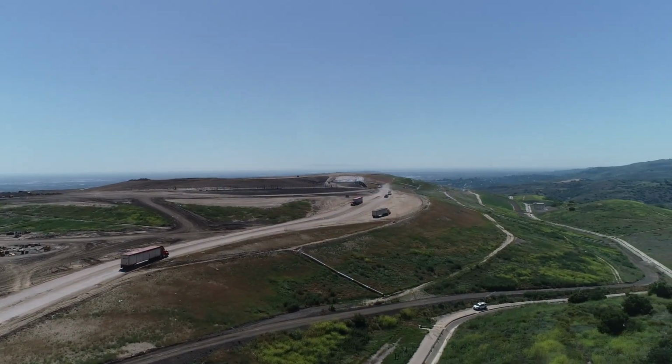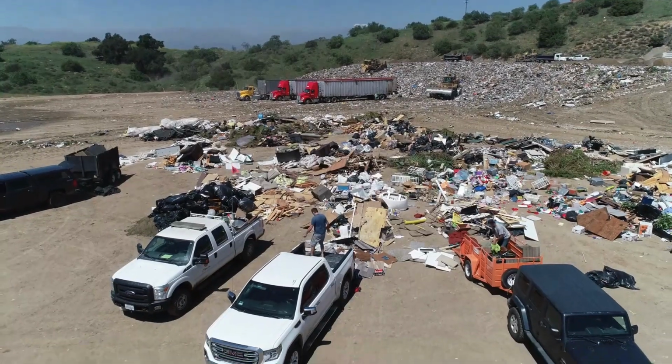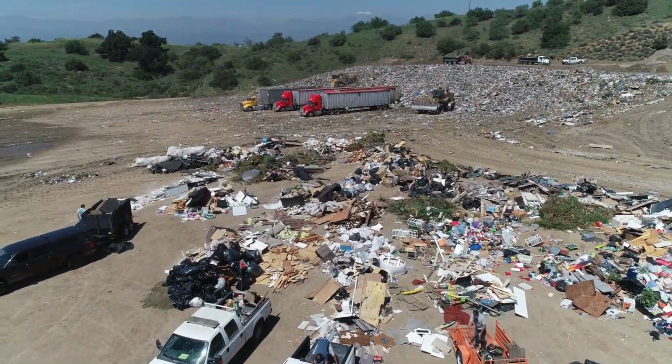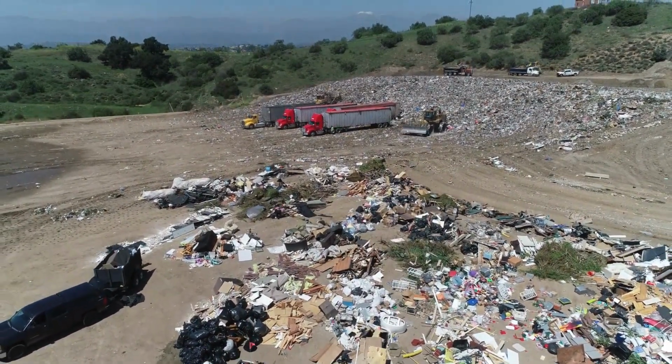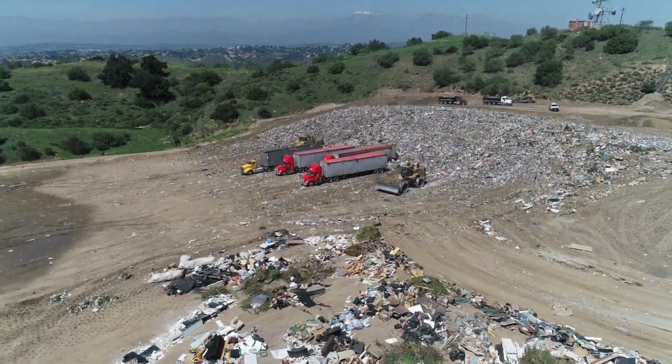The landfill contains 453 acres of refuse disposal area and accepts about 7,000 tons a day of non-hazardous municipal solid waste from commercial haulers and Orange County residents. This makes Olinda Alpha one of the largest landfills in California.